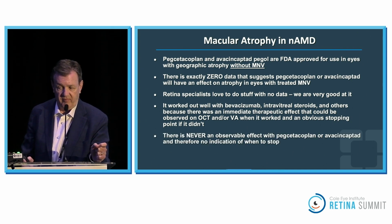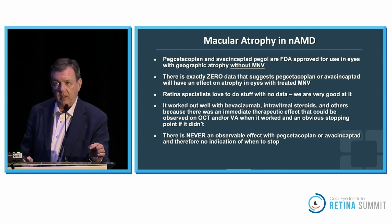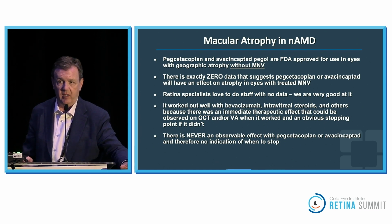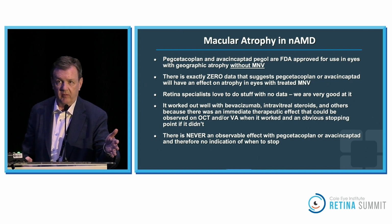There's never an observable effect with pegcetacoplan or avacincaptad, and therefore there's no indication of when to stop. So your choice to start a patient 2 years into their treatment of the neovascular AMD who then begins to develop atrophy at the same time, I see how we can rationalize that. We can say, oh, that's the background dry AMD progressing. But you have totally different anatomy happening in the subretinal space that was not present in any of these trials. And it is an incredible breach of logic to assume that the two are the same and that the effect therefore is the same.